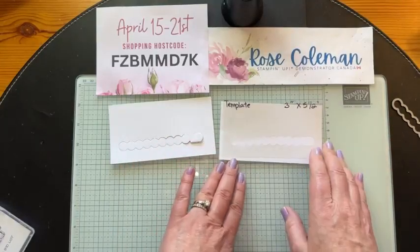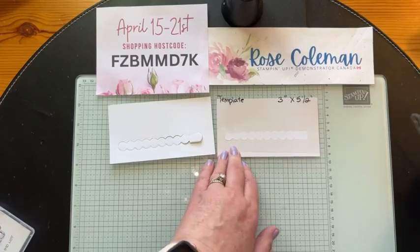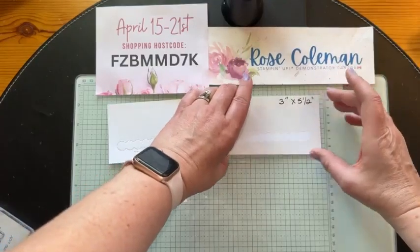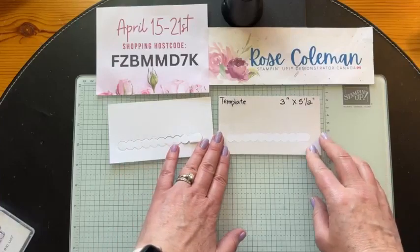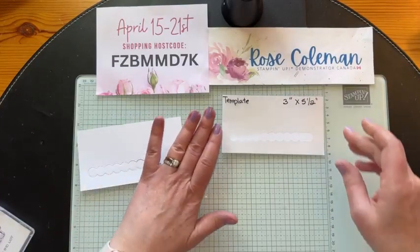This is the background, okay? This is the surprise factor that your recipient is going to see. So we're just going to put the template on top of the white. Can you guys see that? I think you can see. I hope you can see. Give me a thumbs up if you can see what I'm doing here.